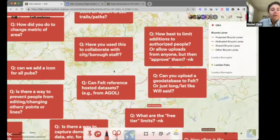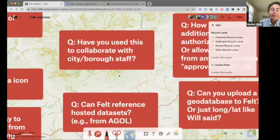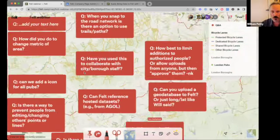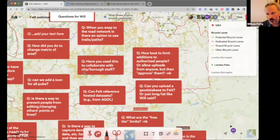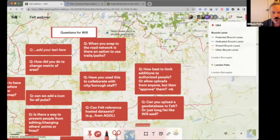And then, this one's a good one for you, Will. Have you used this to collaborate with any city or borough staff? Yeah, so I spoke a little bit at the end about what we've done with this and how we've tried to get it into the hands of people who work for the borough. It's hosted on the Cycling Campaign website, and we've tweeted it, and I think we've probably all emailed councillors individually.